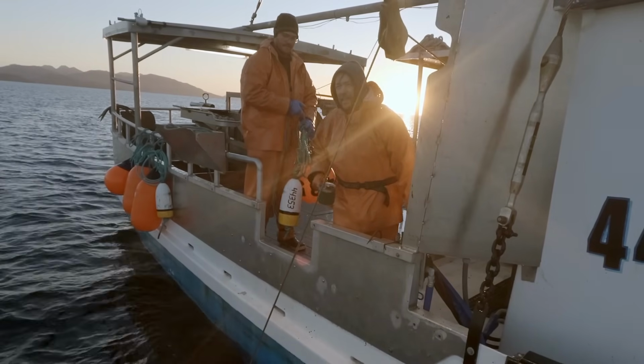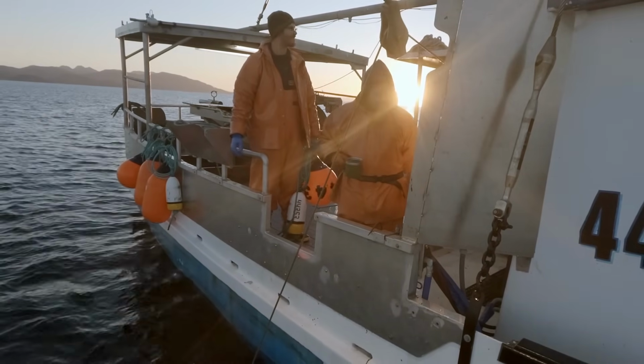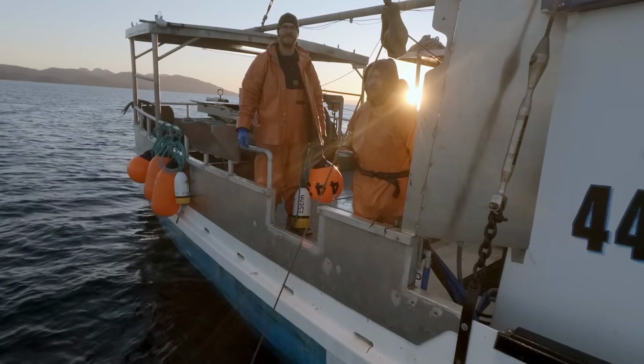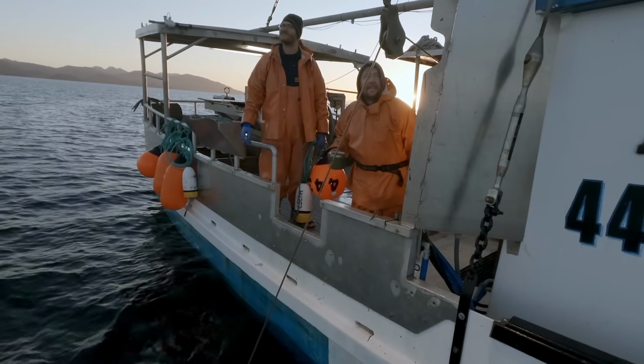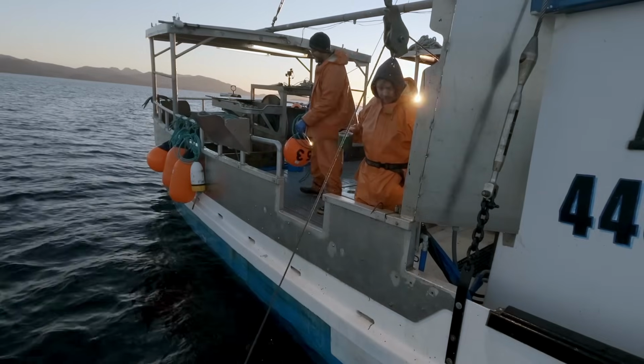Getting ready to take a set. Got a nice cup of coffee. Beautiful day out. Sun just came up. Clear, light wind out of the west. It's going to be a beautiful day. Hopefully have some good fishing.